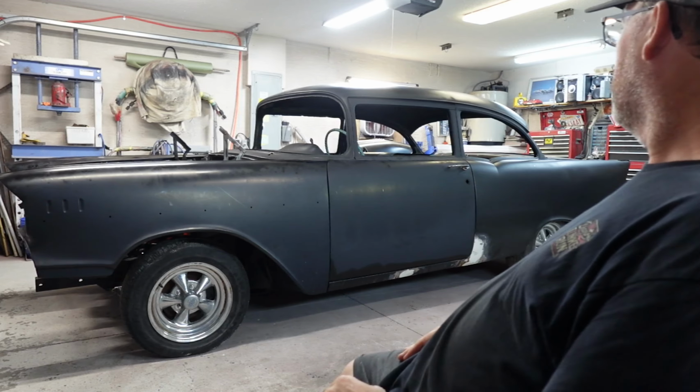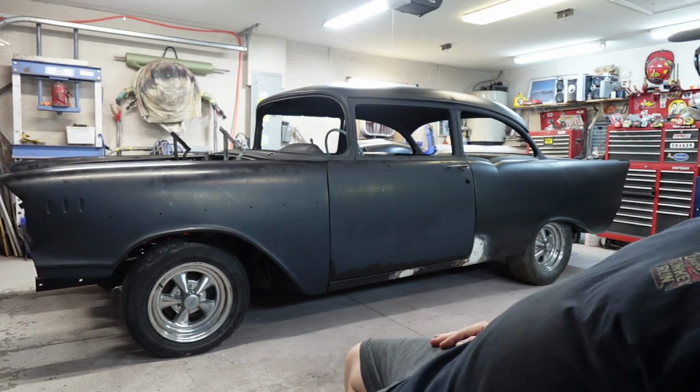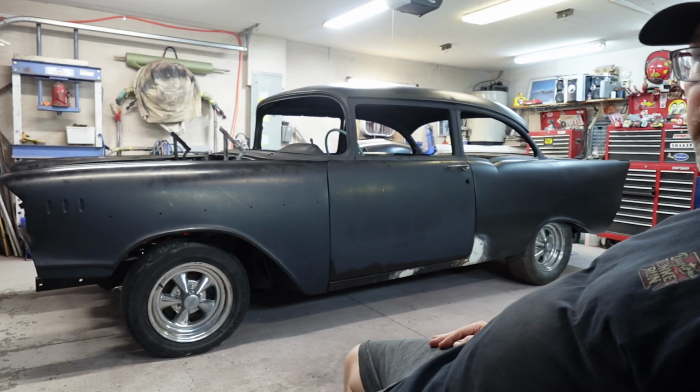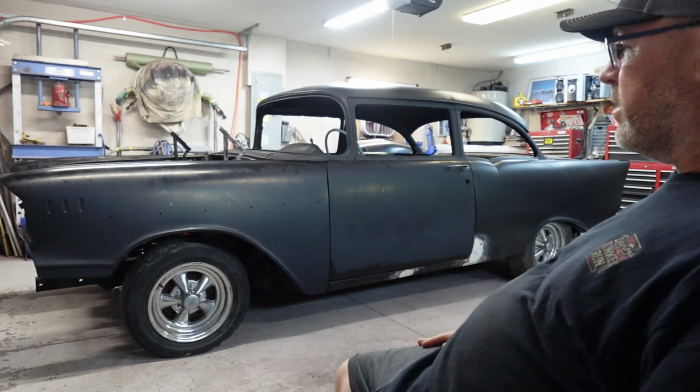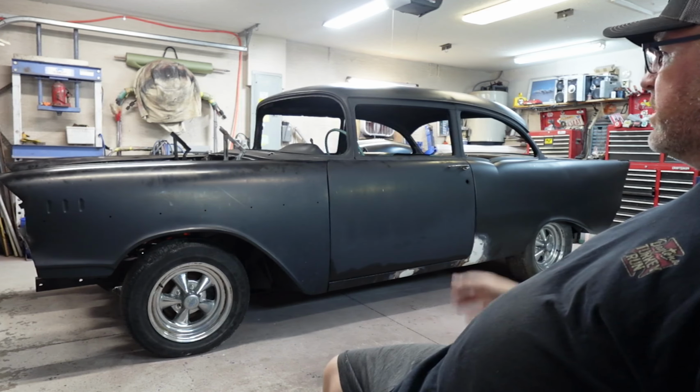Should be simple. Yeah, I mean, the only thing he might have to do is get a headliner put in. I've never done a headliner, but it doesn't mean we won't try. But he has a ton of parts for this.